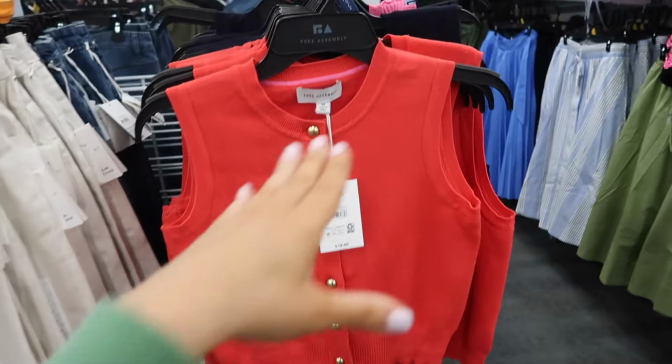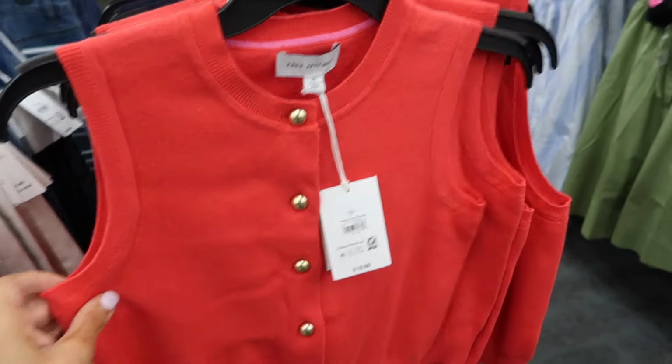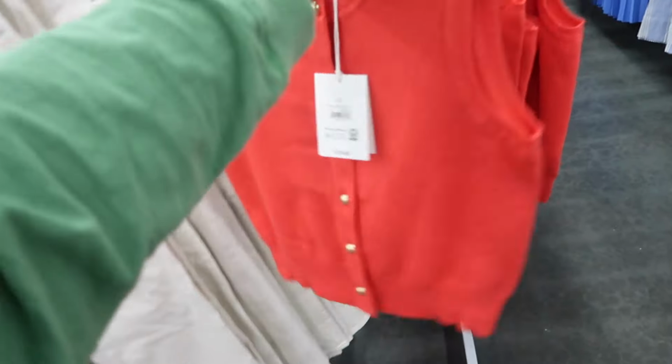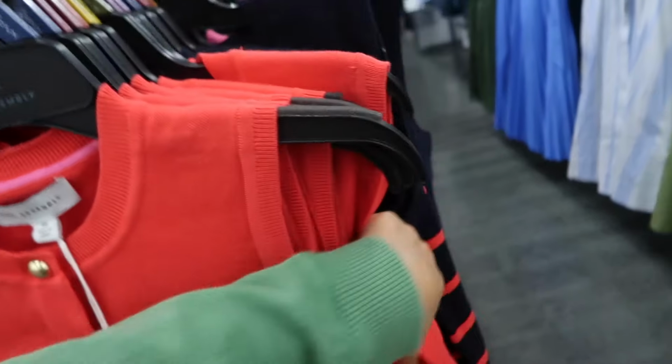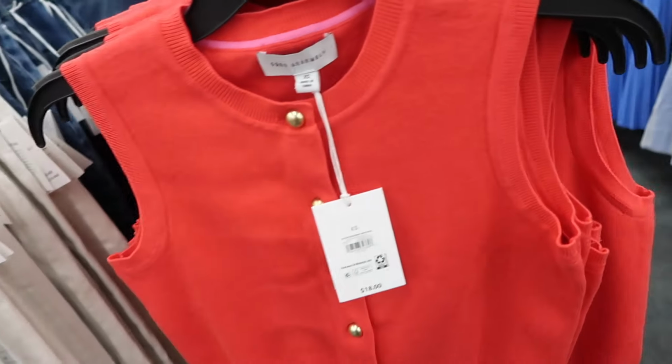New vest from Free Assembly. So this has that scoop neckline, has the functioning buttons, so you could wear it as like a little cardigan, the rib trim and the rib bottom, and then the same through the back. They also have matching little tanks online. So it comes in the red, also in the navy and red stripe, and they're $18.